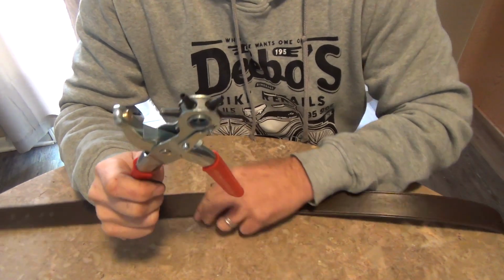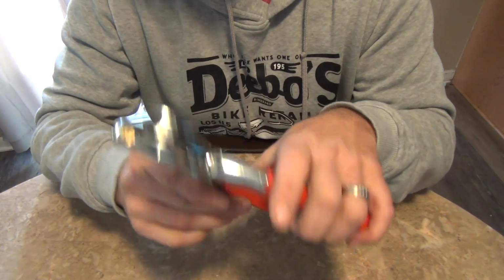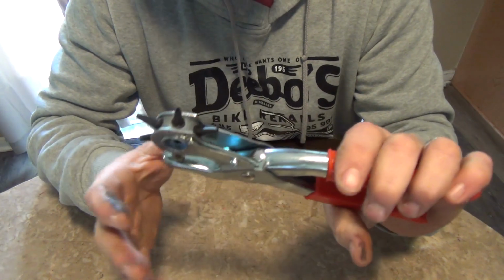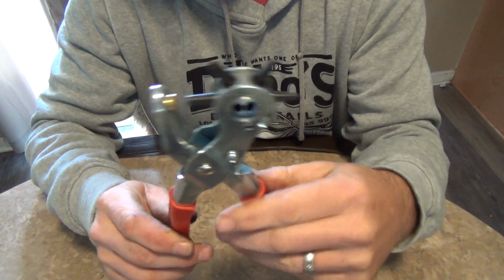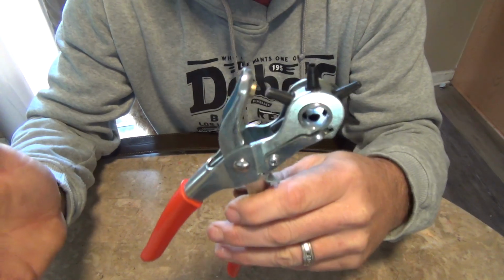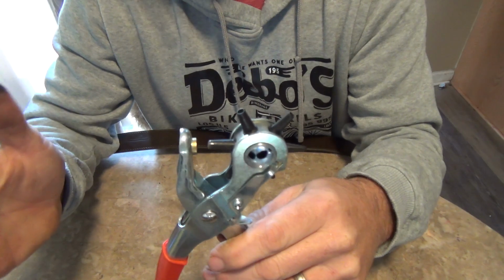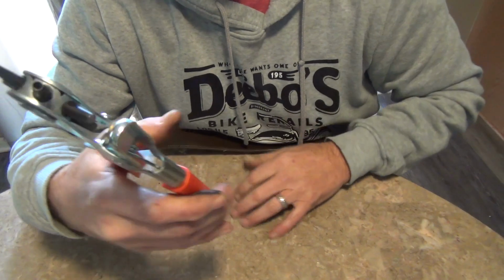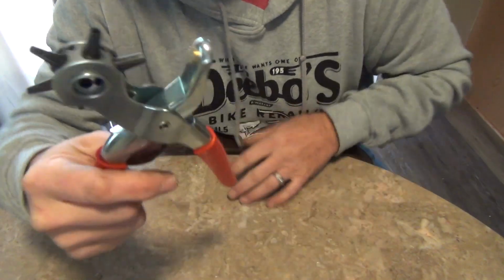All right, product number 6. A very simple item, but something that I bet most people don't have sitting around their garage, but would probably love it if they had the option. This is a leather hole punch. Now, if you're like me and your belt size changes periodically, this is nice to have. But also for the guys who are doing upholstery and interior on their cars, this gives you the ability to punch out holes so that you can rivet through into the floor or wherever it is that you're doing your upholstery.